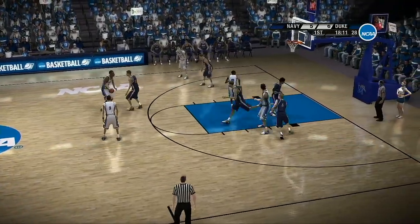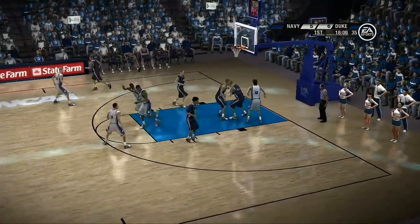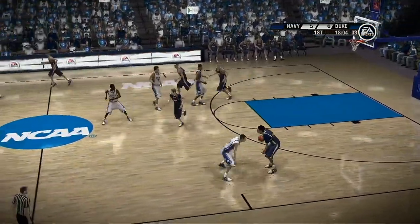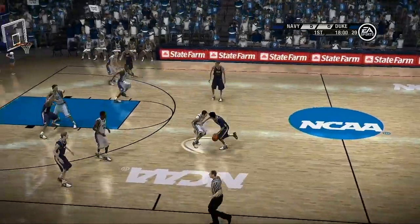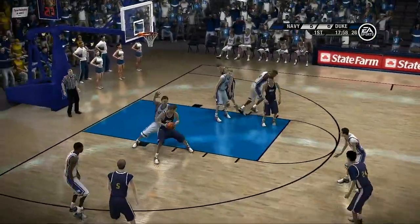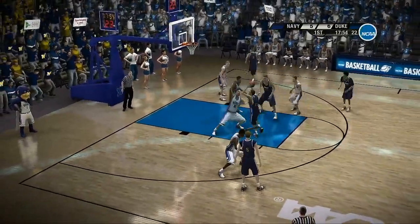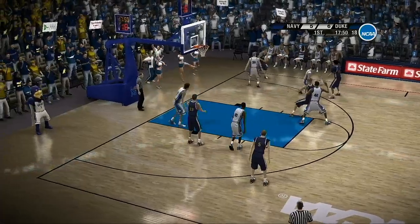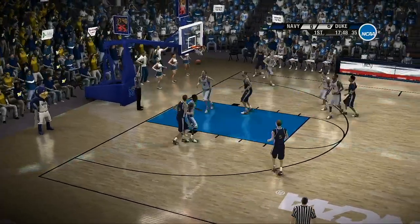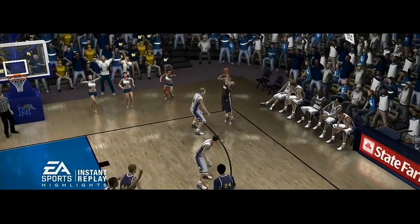They work it around the perimeter. Trying to feed inside. Goes up for two. And in and out. Trying to feed the low block. A lot of good things happen when you bring the ball down to the inside. That one's blocked from behind. Great rotation by the D. I love it. Goes in. Let's take a second look.